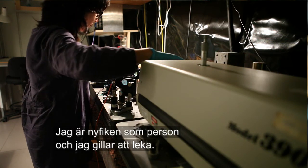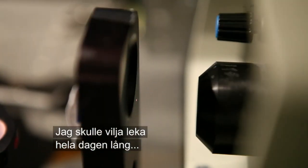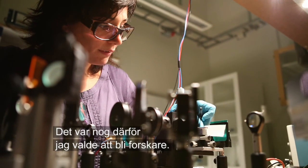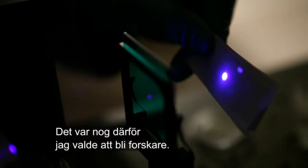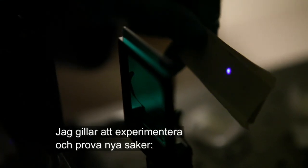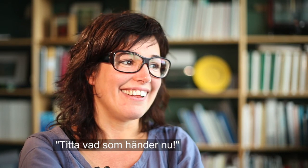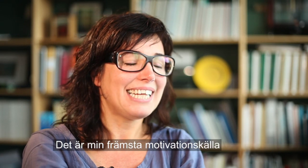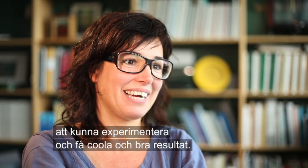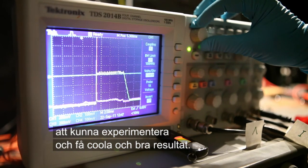I like to play. I would like to be playing all day long. So I think this is what, in fact, made me decide that I wanted to be in research, because I like this playing around, and now I try this, and oh, look what happens here. And so this is, I think, the main source of motivation and inspiration, to be able to keep playing around and, in fact, come to some cool and fine result.